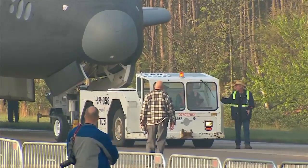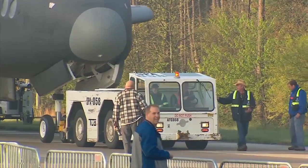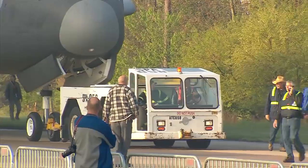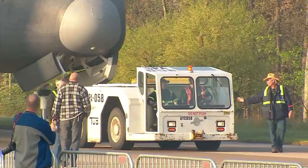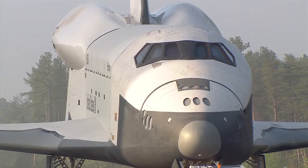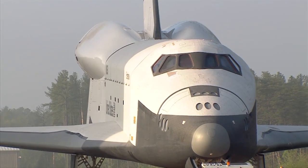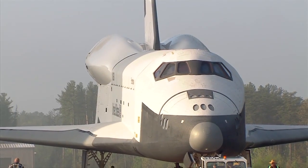A slow, safe roll to ensure that everything goes well as the workers from NASA, the National Air and Space Museum, and United Space Alliance roll Space Shuttle Enterprise into place for today's ceremony. A beautiful sight in the early morning sunshine in Washington, D.C. as Enterprise is lit up, having seen the light of day for the first time in many, many years.